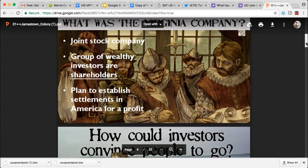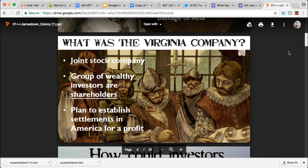So what is the Virginia Company? It was a joint stock company, a group of wealthy investors who were shareholders, and their plan was to establish settlements in America for a profit. So once again, you have economic motives here. Their goal was to establish settlements on the coast of North America.